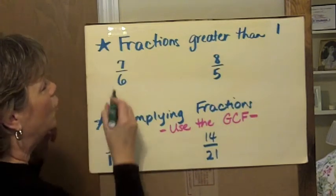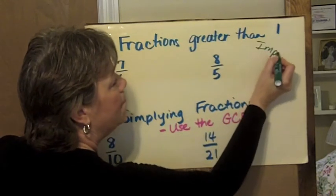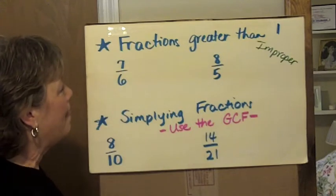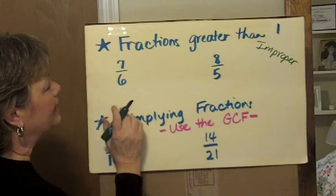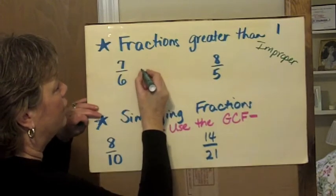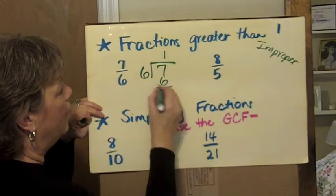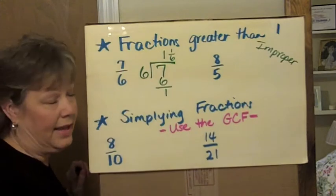These kind of fractions, when the numerator is bigger than the denominator, are called improper fractions. It's not proper to have the numerator greater than the denominator. So if I need to simplify this, when I know this, I simply divide the denominator into the numerator. So 6 goes into 7 one time. 1 times 6, 6. Subtract, and I have 1 out of 6 left.